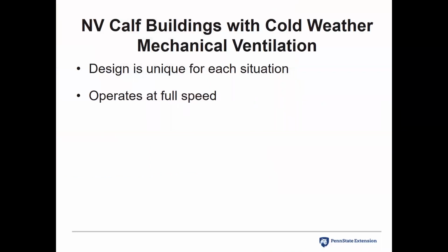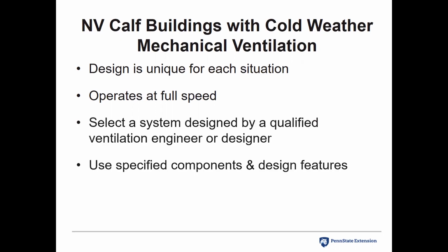Naturally, I just want to introduce you to that topic, because really each design is unique to the system that you have, okay? These positive pressure systems operate at full speed. They're designed so that the exit speed through these holes is similar throughout the entire length. If you start to reduce the fan capacity, it's not going to be uniform throughout the entire length. And so they're going to operate at full speed. You really need to select someone who is very qualified in ventilation design in order to introduce that system to you and use the specific components.